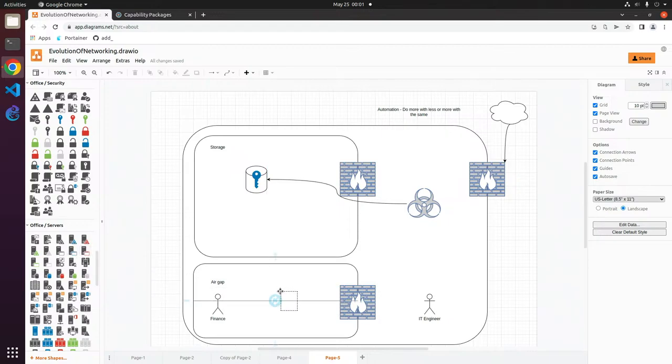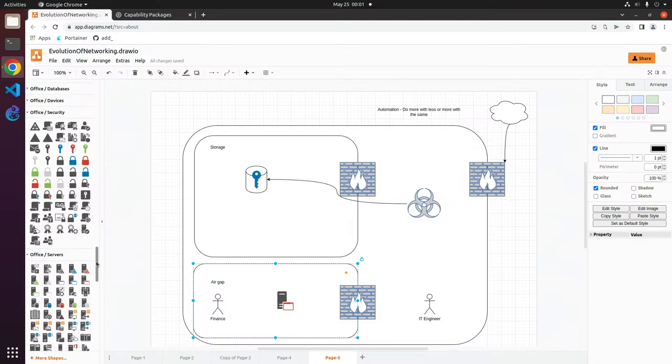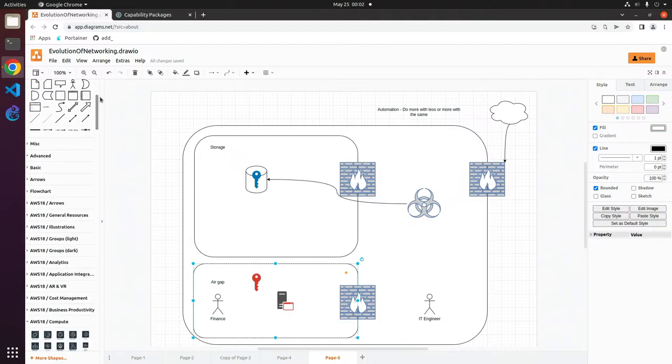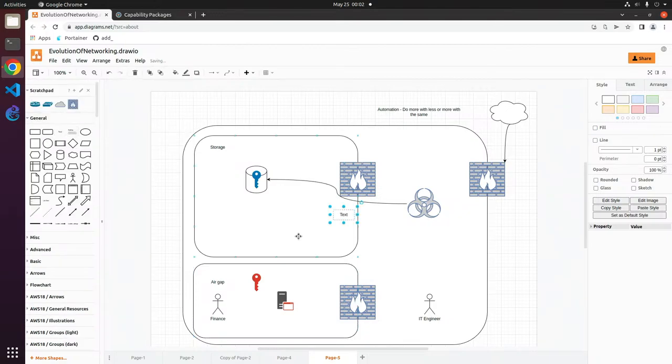All right. So what we need to do in this environment is encrypt our data before it leaves our perimeter. So we're going to put some services in here, and we're going to add some encryption, and we're going to add some keys. So we've got some keys. We're going to say this is the orange key, and we're going to use PKI. So this is going to be our root CA. Where's our text? Boom. All right, so we've got our root CA.